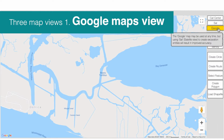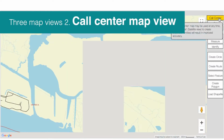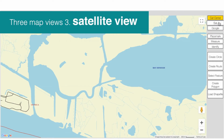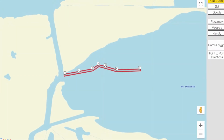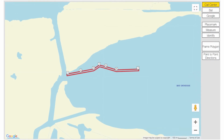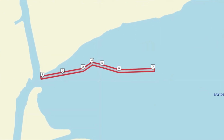The NextGen map provides 3 different map views to better depict the work area. In this particular instance, the best excavation entity to clearly describe the work area was a route. As you can see in the call center map view, the route was started at point 1 and ended at point 7, for a total of 2,750 feet.